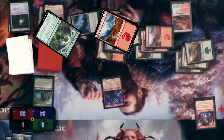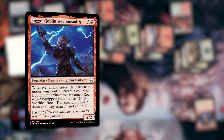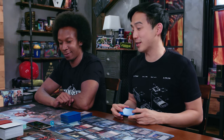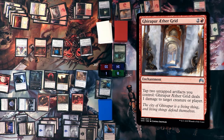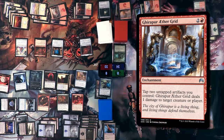But more importantly, that will trigger Toggo twice, and I will make two rocks. No! Oh, it's not a fetch land, but it gets him two lands into play. That's two rocks, and that means I'm gonna die. And then I'm gonna tap the two rocks. Wait, what if you didn't? I will activate Gyarapir Aethergrid and deal one damage to you, Jimmy. Oh, I got zapped by a bunch of rocks. I was so close. I was so... Ow.